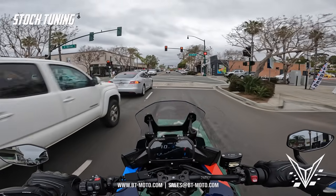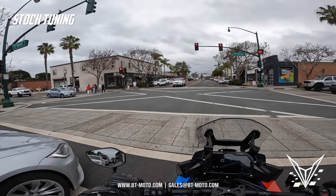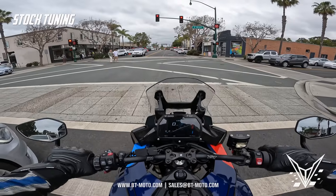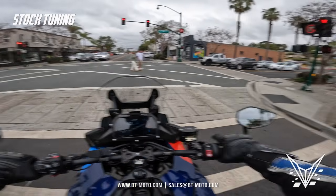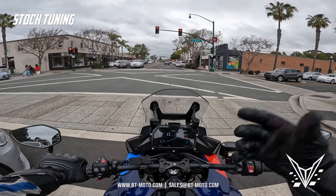Now, I'm 6'3", and I can feel the ground just fine with this bike. I can one foot it, I can two foot it, two flat foot it just fine, but I can see a rider that is maybe 5'8" or something like that would have some issues touching the ground and might have to get a different seat, even though this seat is extremely comfortable. Got my heated grips on because it's a little bit chilly today. Yeah, this is an awesome bike just for low speed stuff, even though it's a branded race bike.